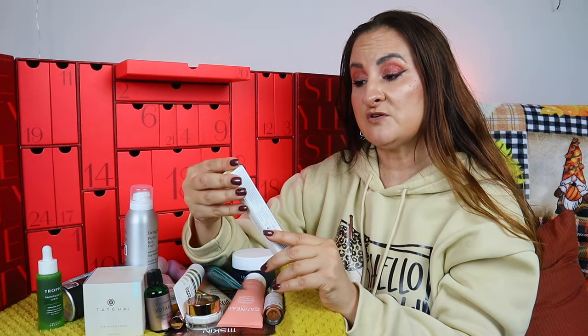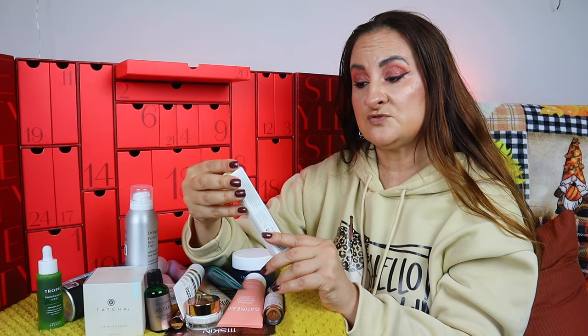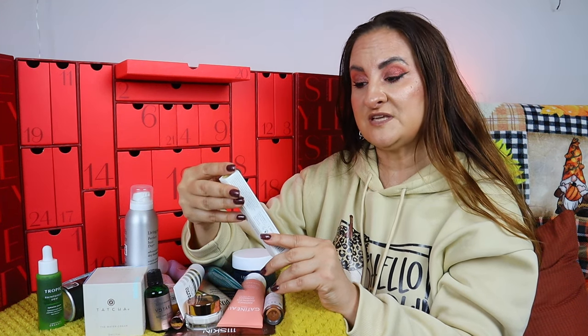So here we have BBB London Clear Brow Gloss, 5 mils. Award-winning clear high-shine brow gel that will sleek, style, and strengthen brows in a single swipe. Best for brows that never stay put, brows that lack shine and definition, and brows that lack strength.